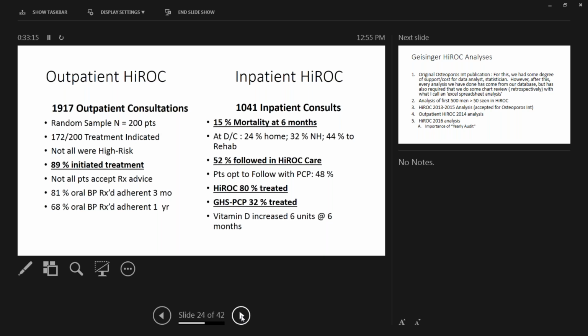Most importantly, and I think the thing that drives the importance of FLS, is we treated 80% of the patients who agreed to follow with us who had no contraindication and were drug eligible, contrasted with our primary care docs in our system, very good docs, who treated patients 32% of the time. Now, I'll remind you that the reason FLS is necessary is because of this large gap that we've known for the last 10 to 20 years, where we estimate that only about 20% of patients after a hip fracture or other fracture have some type of medical evaluation and or are placed on any drug to reduce future fracture.